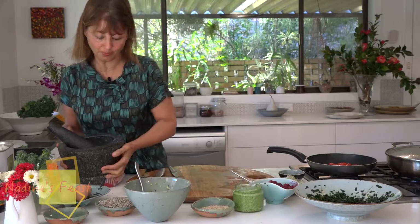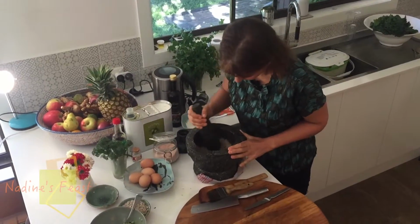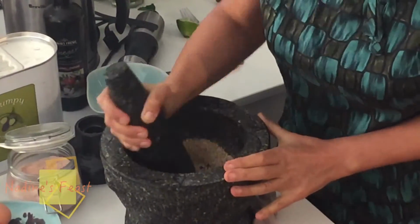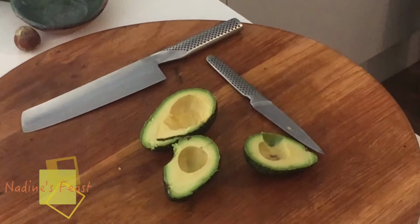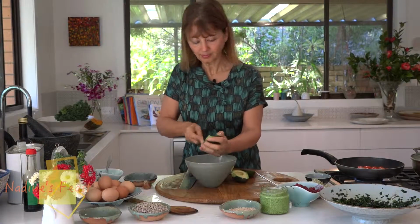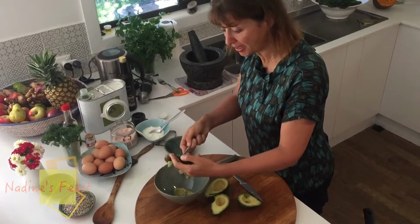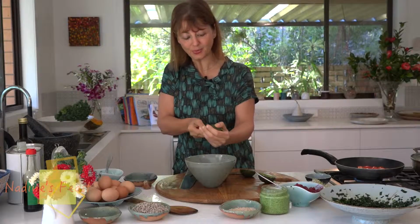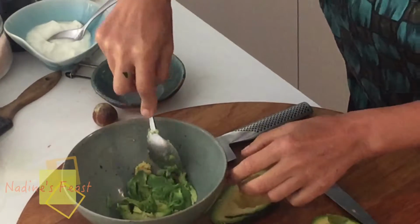Now I'm just going to pound the sesame and salt together, but I won't use it till the very end. Then I'm going to smash up some avocado. You can add all sorts of things to the avocado, you know. You can add cumin into it. You can add some sautéed sweet corn kernels. Today, I'm just going to put a bit of olive oil in it, that's all.